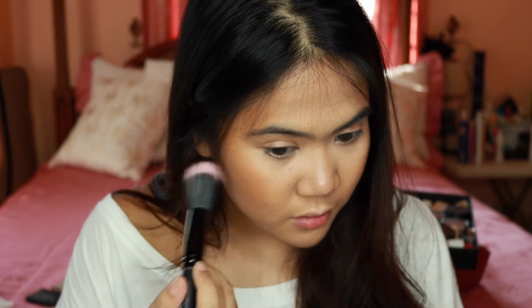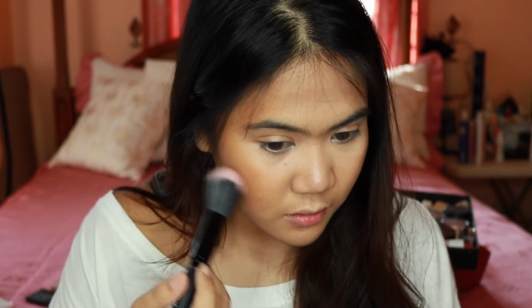Also very pigmented. So again, it looks super natural.